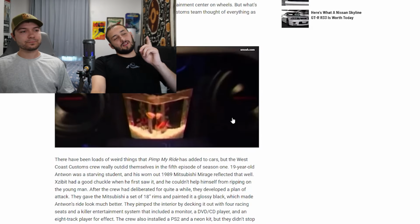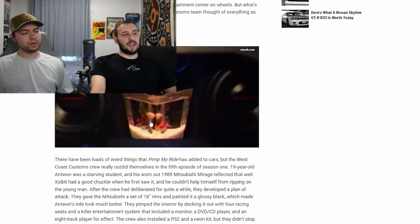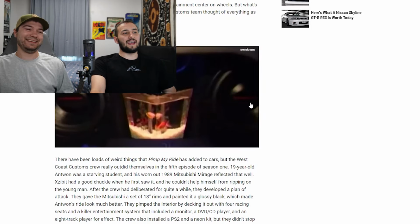Number 10, a fish tank. Oh god. What I find funny about this fish tank is the two speakers right next to it. That dude's living in a rave, man. You play some Travis Scott or some big bass drop shit, those fishes are dying.